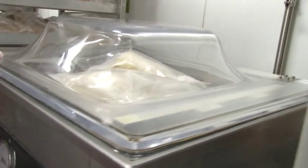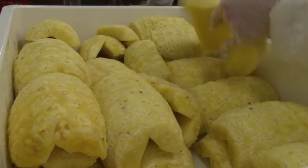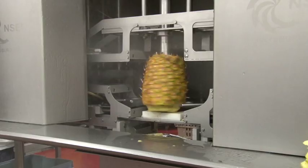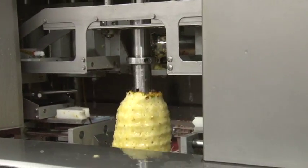There are many time-saving machines used in the Culinary Support Center. The CSC can easily dice over 300 pineapples a day. The process begins by removing the top and bottom layer of the pineapple by hand. It is then placed into the peeler and then pressed through a blade, separating the pineapple into halves.